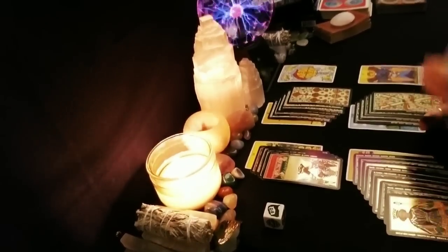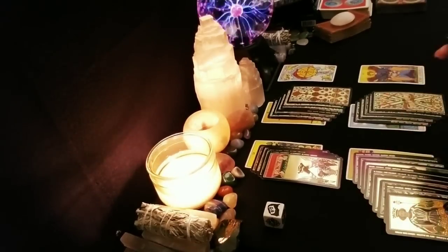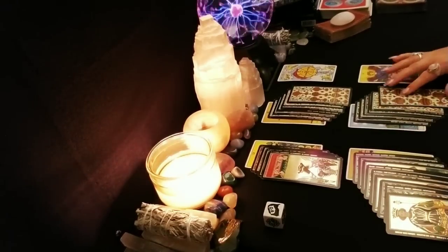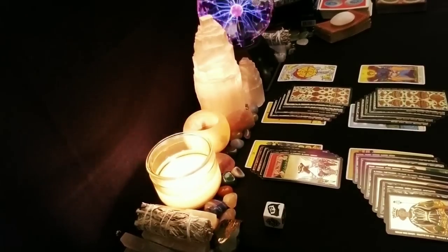Clarify the Five of Swords, please. So we have the Five of Cups in the reverse. So you just keep suffering in silence. So what is it saying?